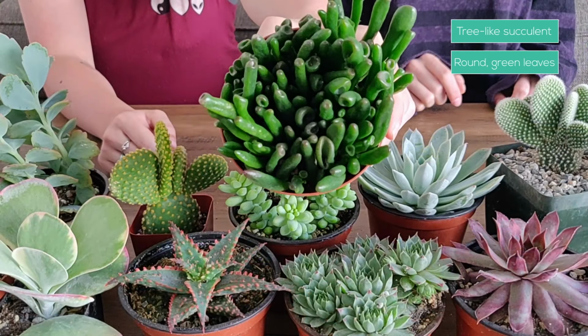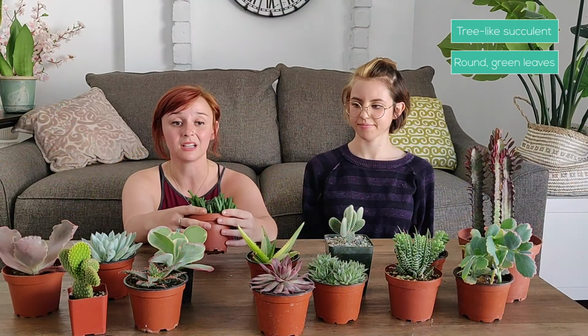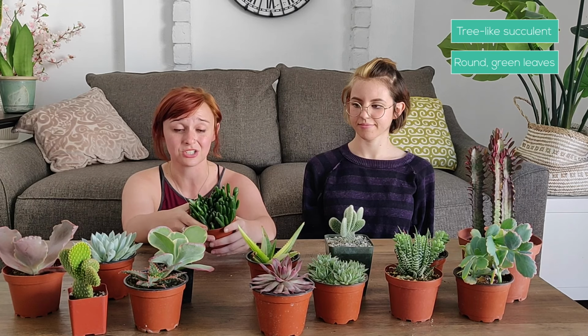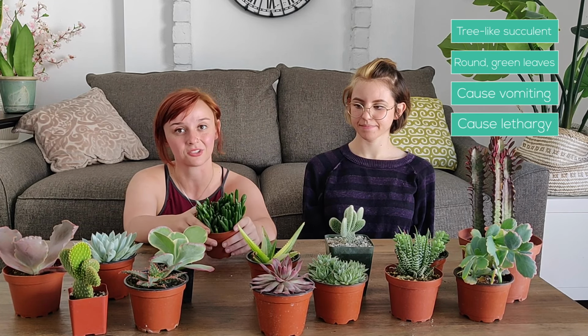Alright, so now that you learned some safe varieties for your pets, let's learn about some different varieties of plants that could be harmful to your pets if ingested. And so the first plant on that list is the jade plant. It's a really common house plant. It has these round leaves on it, as you can see. So it can be really appealing to growers, but just to let you know, if ingested by your pets, this can cause vomiting and lethargy.